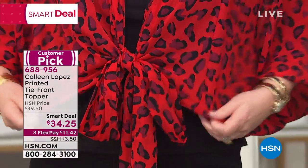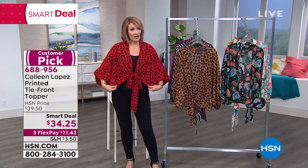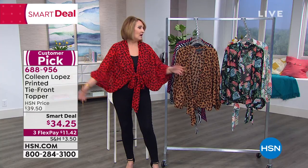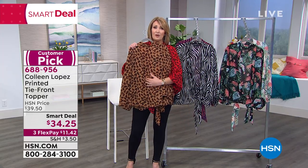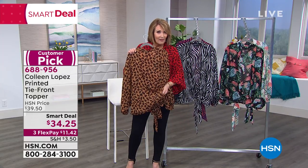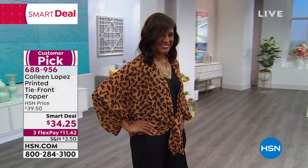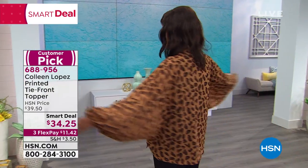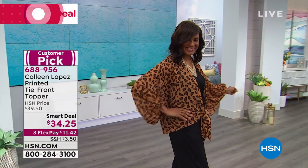The Red Leopard, I'm going to find out what's left. Already almost 400 of these gone. Red Leopard, we're down to the hundreds. It's probably going to have one shot. So this is it. So if you want one of the leopards, this is the perfect leopard. I'm picky about my leopard. This is the absolute perfect leopard. So if you want the leopard, there it is. I'm gonna help her fix her bow in a second. That's 688956.